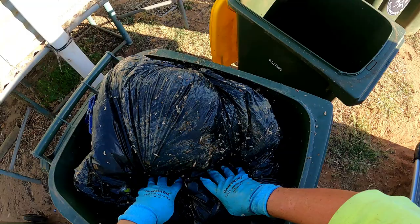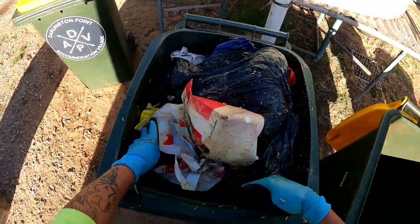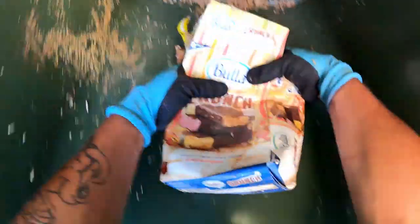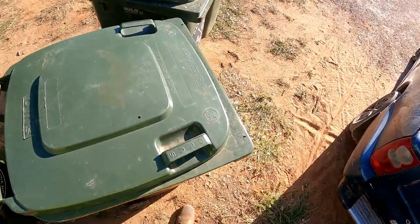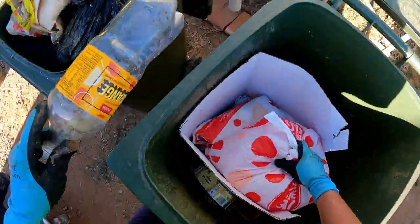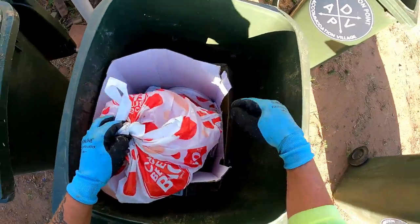What's that? A bit more there. Gross. Really gross. I'm not pouring it out. Pick it out. Ah, dear. And I better hose it out. That's yuck. Onto this one. I think they put it in the wrong bin. They should add all that crap in here.